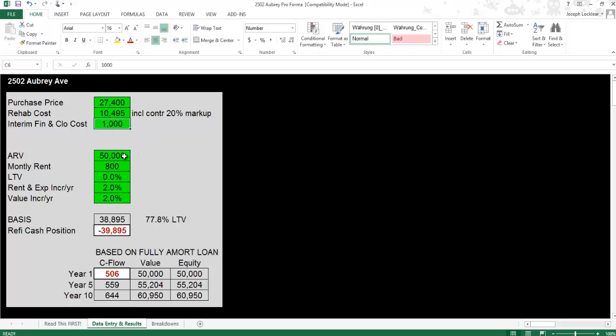Okay, so this home would be, or let's just see where you'd be in. You'd be in at about $38,000. If you add this up, it'll come to 37 something, but then you need to buy your appliances. Okay, yeah, this home would be worth at least $50,000. Monthly rent about $800. I'm assuming you're paying cash, either personally or out of your IRA.